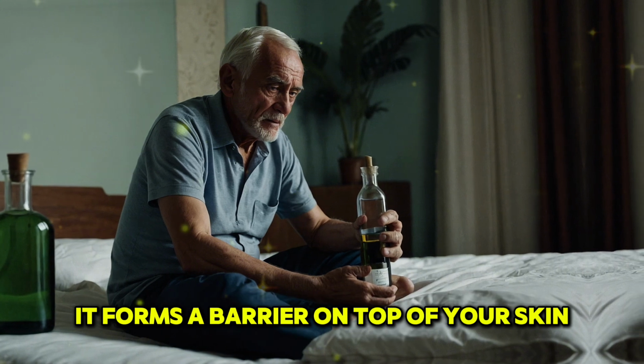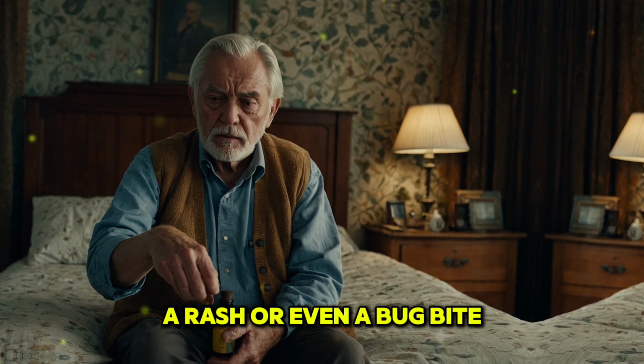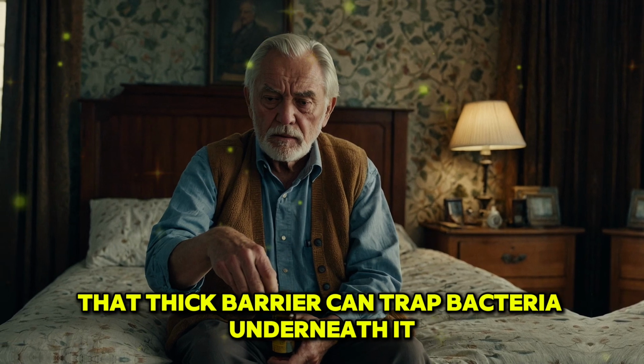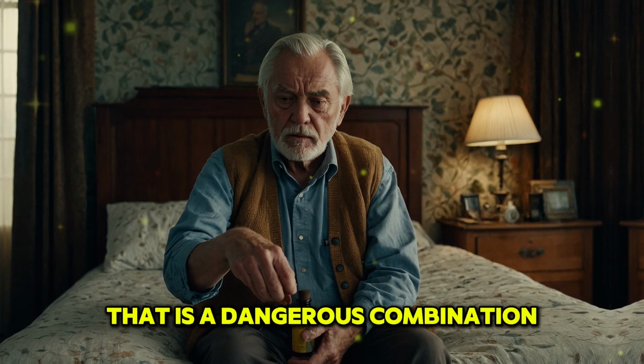It forms a barrier on top of your skin. That is great when your skin is intact. But if you have a small cut, a rash, or even a bug bite, that thick barrier can trap bacteria underneath it. And for seniors whose immune systems are not as quick to respond, that is a dangerous combination.